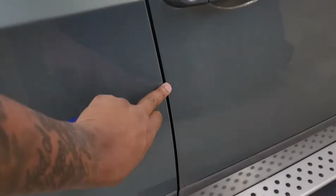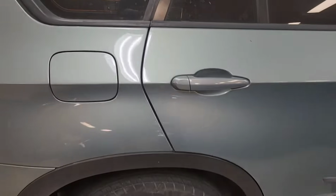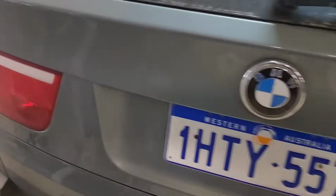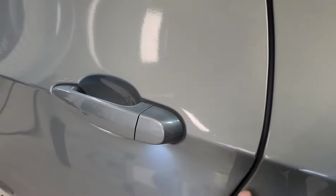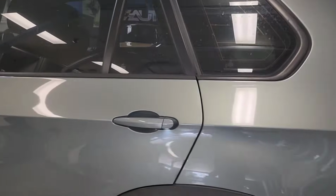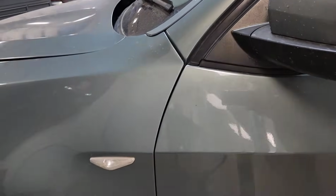And again, here you can actually see a much more uniform gap. Same goes with the back and elsewhere on the car. The fit of the panels is generally quite good. This back door, you will notice, does jut out a little bit, but I have known quite a few X5s to have that problem. And as you can see, once again, the panel gaps are quite uniform, a little bit bigger at the top, but again, it is a bit of an X5 trait.